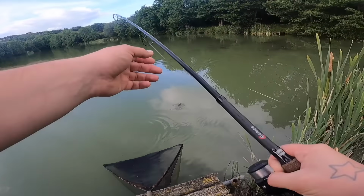It's one thing I love about floater fishing. You can watch the way that they feed, the way that they react and respond, which you can't really do on the bottom. The bottom is a little bit of a gamble. I am literally going to just unhook this in the net when I get it in. I'm not going to lift it out and have a look at it. They're only small fish.